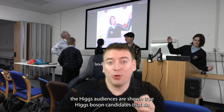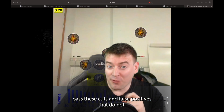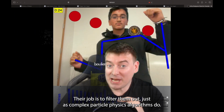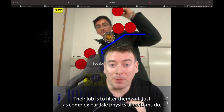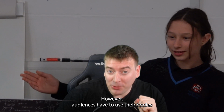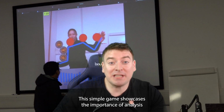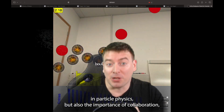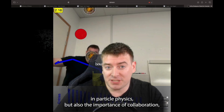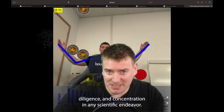During Hunting the Higgs, audiences are shown true Higgs boson candidates that do pass these cuts and false positives that do not. Their job is to filter them out, just as complex particle physics algorithms do. However, audiences have to use their bodies rather than the CERN computing infrastructure. This simple game showcases the importance of analysis in particle physics, but also the importance of collaboration, diligence, and concentration in any scientific endeavour.